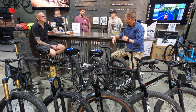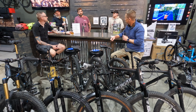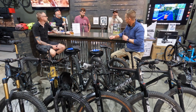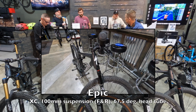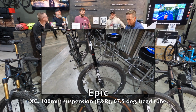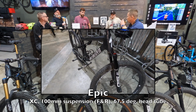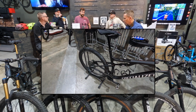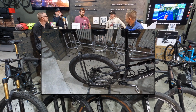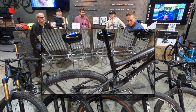It was a decision that I made that facilitated my style of riding. I like light bikes and I like fast bikes. So this one has a carbon fiber frame, cross-country geometry with a head tube at 67.5 degrees, 100mm travel on the front and the rear. And I think it's a great bike for around here. If you plan on participating in some cross-country races, it's a great choice to go with.